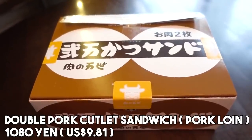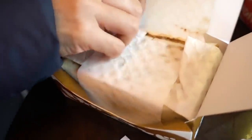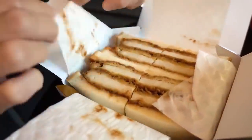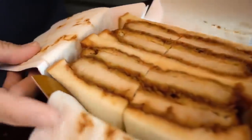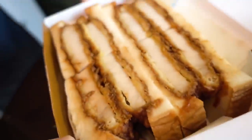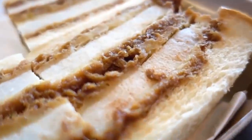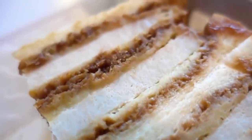We have the Mansei Katsu Sando, the double meat pork cutlet sandwich. And as you can see, the box is way bigger compared to the other one. So look at that. This is basically double the size of this one. Oh, you guys gotta check this out. Look at that. Whoa. This is seriously an amazing looking sandwich. Oh my God. This is insane. It is crazy. I can't believe it.